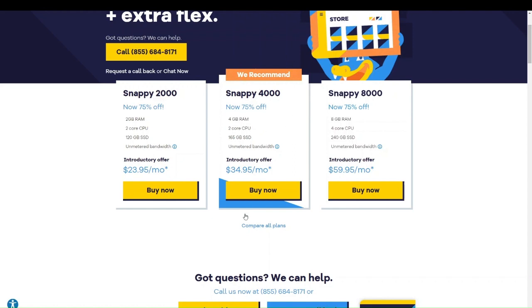Hence why they have the "we recommend" section over here. And that starts at $34.95 a month. Again, a lot more expensive than what you would be used to for shared hosting, but you are getting a lot more features out of it.